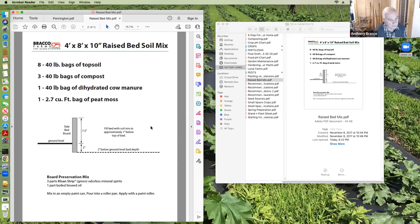Also, if you do raised beds, you see this little piece of information at the bottom, board preservation mix. You don't want to use treated lumber. You don't want to use wood chemically treated for rot. You want to use natural boards. My preference of boards are spruce, fir and pine, because those boards are light, very porous, easy to work, easy to cut, readily available, and pretty cheap now. The lumber prices have really dropped.